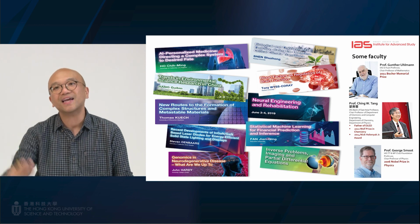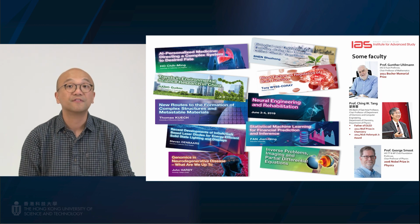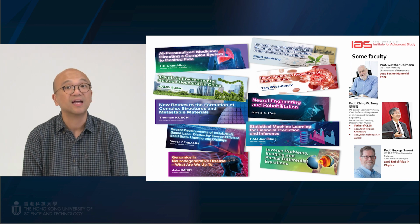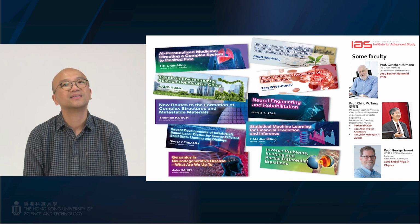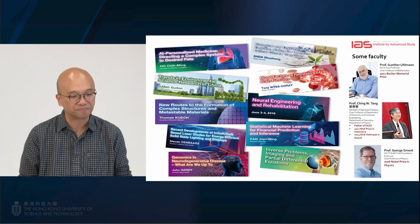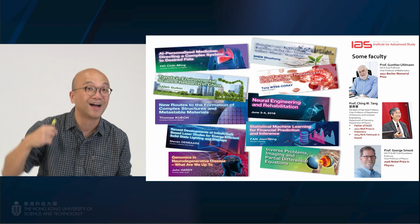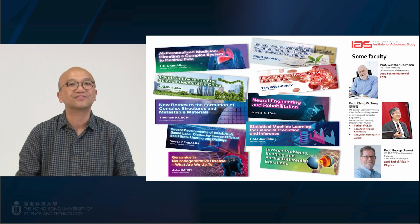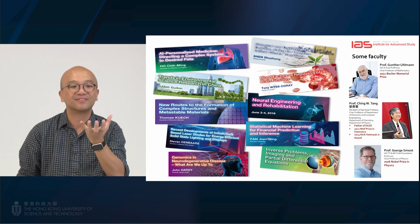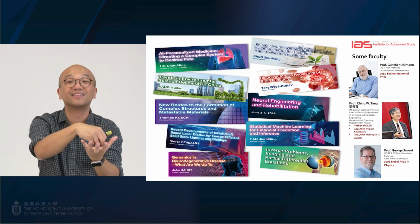Now on the right-hand side, you are seeing 3 of our faculty members. Professor Gunther Uhlmann is a very famous researcher in mathematics. His research interest is in inverse problems. So what is an inverse problem? One example I always mention is the invisibility cloak from Harry Potter. It's the same technology as in inverse problems. What you try to do is see if you can make, say, a box to hide certain things inside, right?